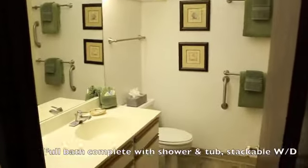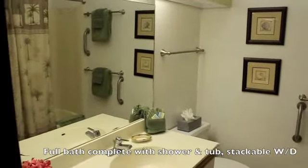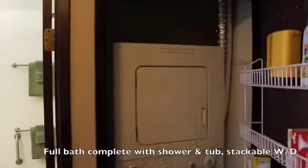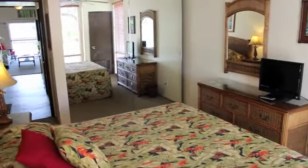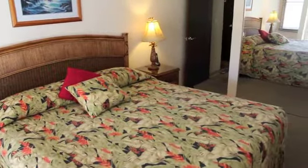Down the hallway we go past the kitchen to a full-size bathroom, full-size stackable washer-dryer, and a king-size bed in the guest bedroom. Ocean views, large closets, a king-size bed, air conditioning, ceiling fan, and a flat-screen television help make the back bedroom wonderful.